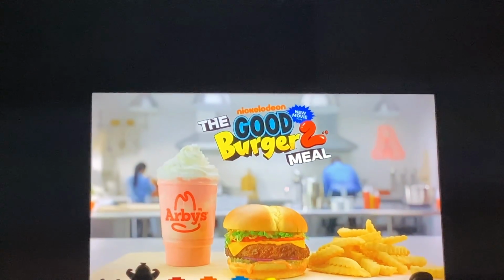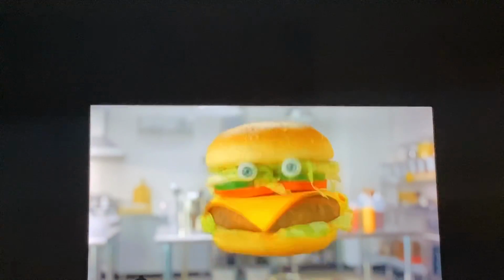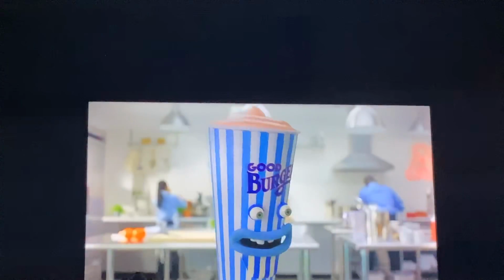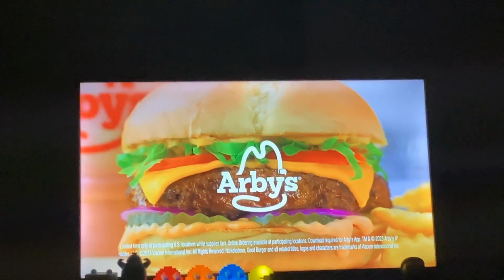A good burger, 2 meal at Arby's? Is this a dream? No, it isn't. Isn't that right, Talking Strawberry Shake? Yep. Right, Talking Hat, son? Totally real. Arby's, we have the meat.